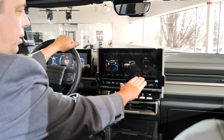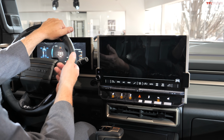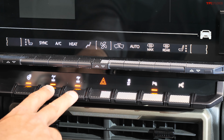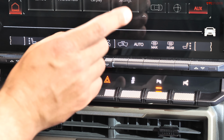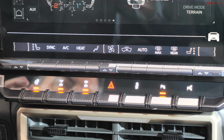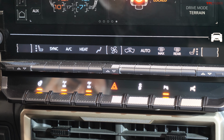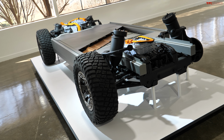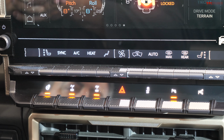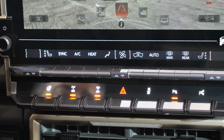You also have your auxiliary switches. There will be many, many accessories, of course, but I don't know yet if a winch will be one of them. We'll have to wait and see. Right here you can see the rear and front locking differentials. Of course, in the rear it's kind of they call a virtual differential, because they will have 2 motors, at least in the Edition 1. So you can control each motor independently and actually kind of have them spin at the same speed for a locker type feature. And the front locking differential is also available.